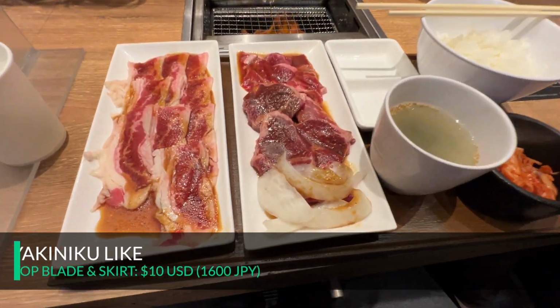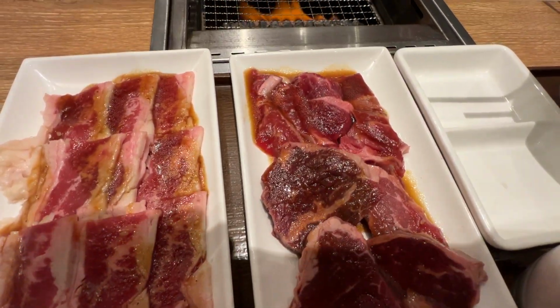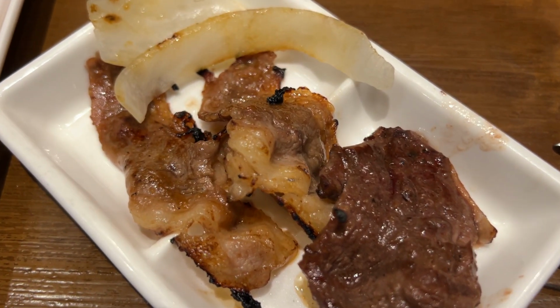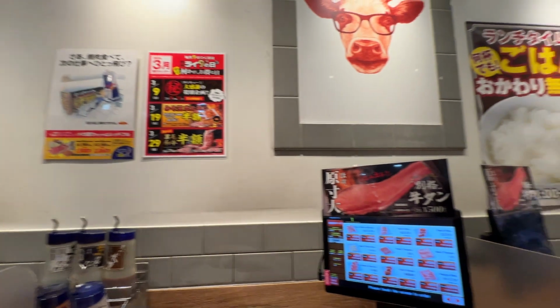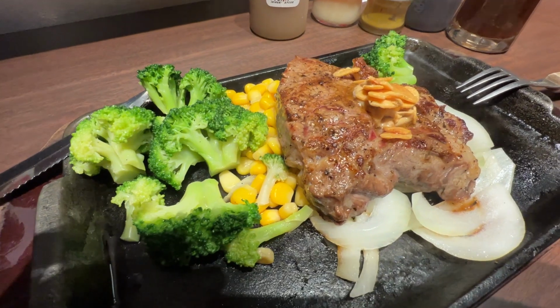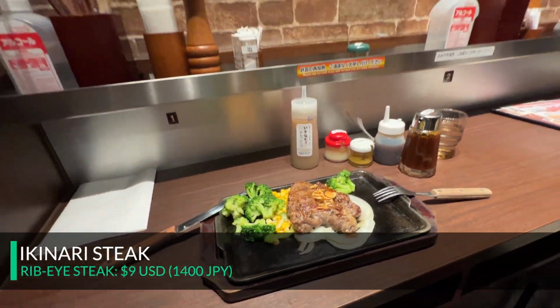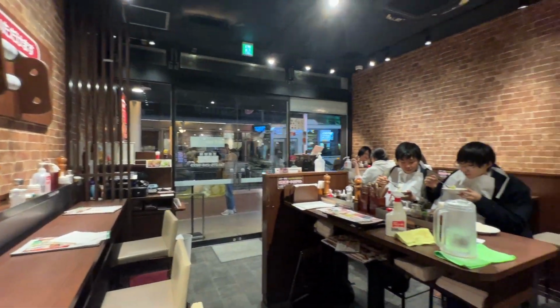Yakiniku LIKE is a restaurant where you can grill your own meat. A steak costs around 1,600 yen or $10 USD. Rice and seaweed soup is included with your meal. The food was delicious and I would love to come back here. I also really enjoyed Ikinari Steak. A ribeye steak costs 1,400 yen or $9 USD.